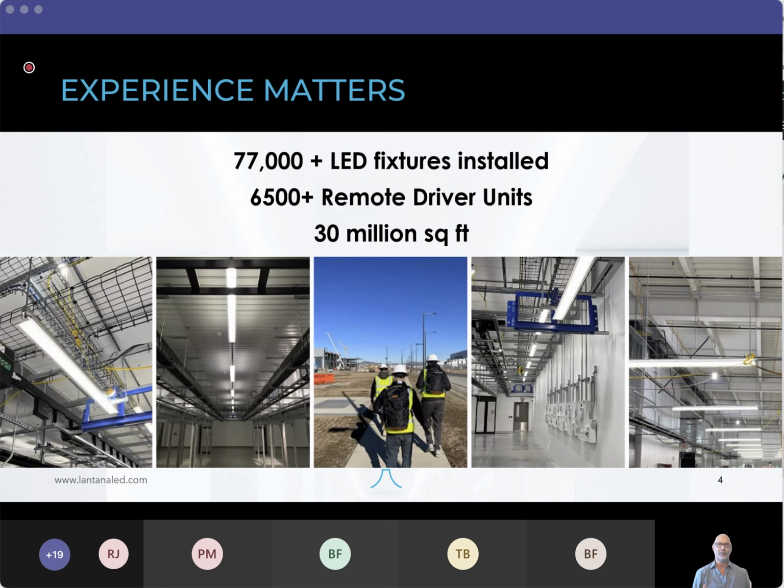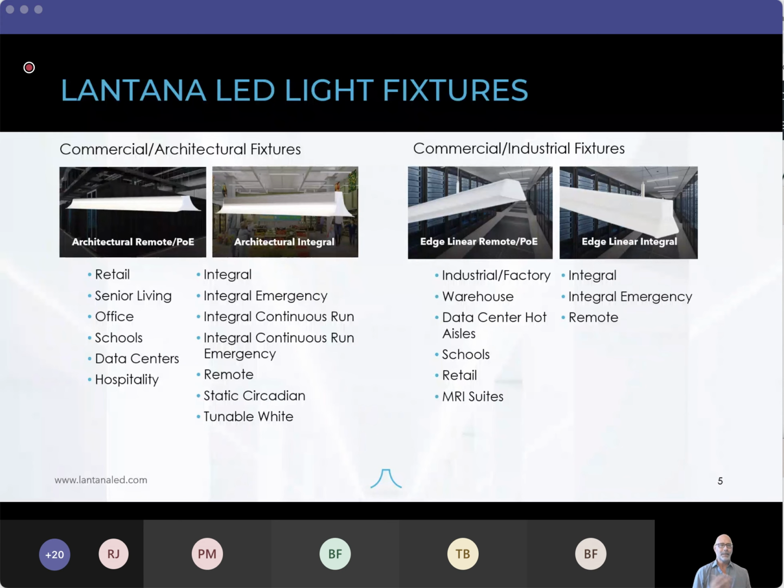And here's why that is important. Everything that we've done has been a solution to a problem that we encountered in the field. First, with our own construction projects, and then as we moved into the data center world, we have continued to refine our product and our offering. So what we have now is really something that is just tailor-made to thrive in data centers. But not just data centers, right? We've got two fixtures now. We have the architectural fixture and we have the edge linear fixture.